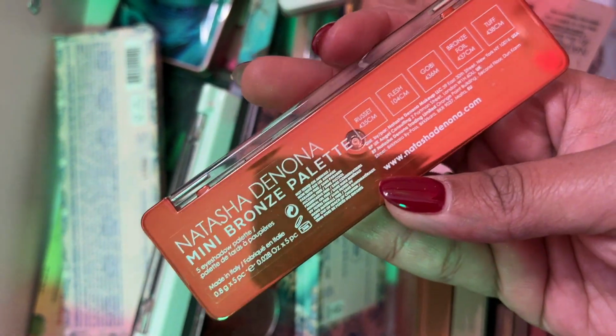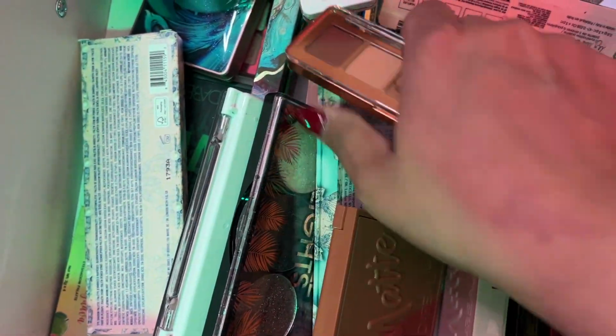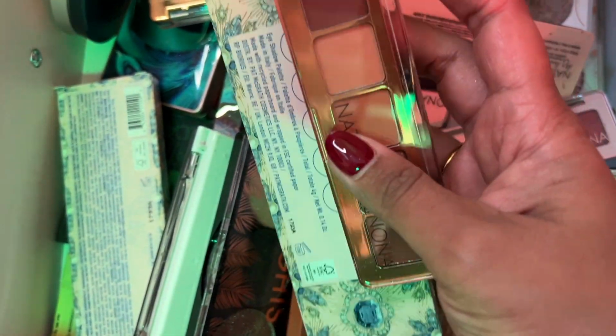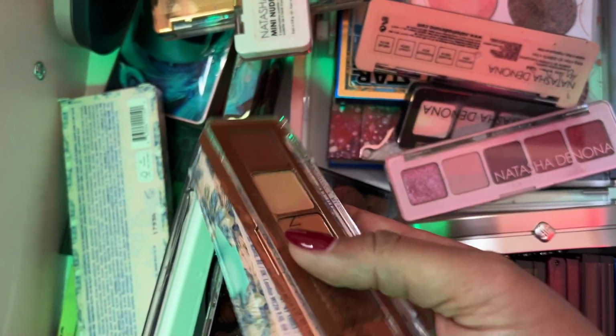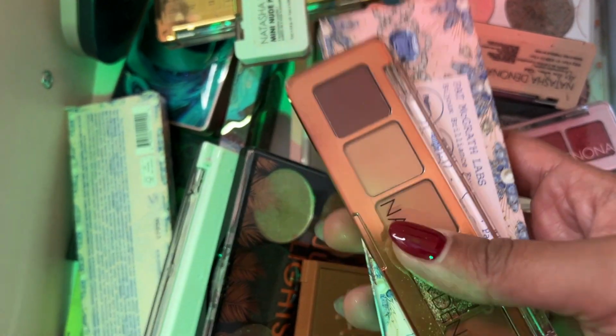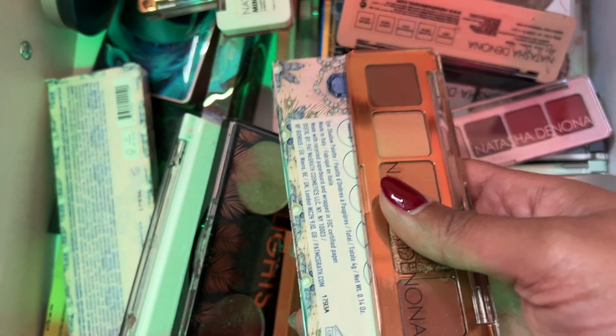And then just because I like to have some neutral mattes to pair with all the shimmer shadows, I'm gonna grab the mini bronze palette from Natasha Denona. So those two are gonna be my palettes in my Shop My Stash, but every once in a while I'll come down here and grab bigger palettes, but these will just fit so easily in my makeup bag, so these two are what I'll probably reach for if I'm just doing a look quick and easy.